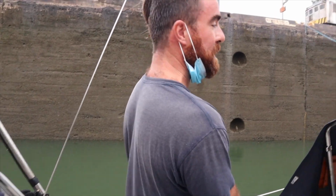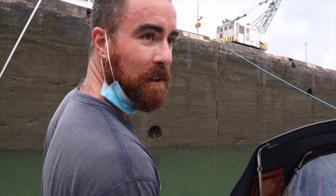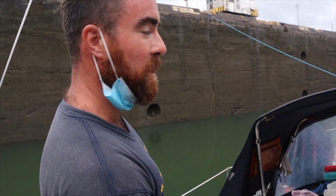Lock number 2. We've changed roles, haven't we? Yeah, Danny's on the wheel now and I'm going to do the line. It's quite physical, there's a lot of load, and with these big lines, there's a lot of friction on them as they come through our terrible fairleads on Bacchus. Yeah, I really struggled in the first lock, trying to manhandle the rope and get it through the fairlead and keep pulling out the slack. So I'm on the wheel, and Ash is now doing the ropes.